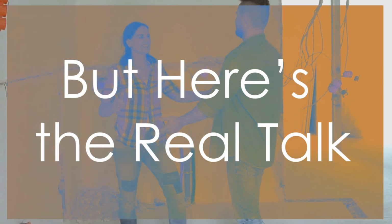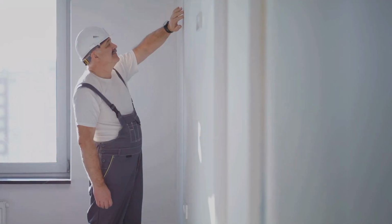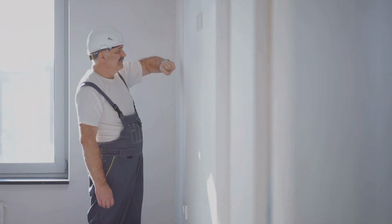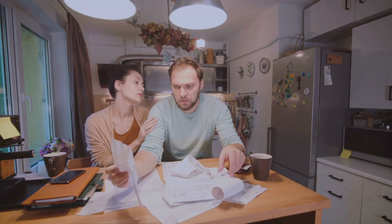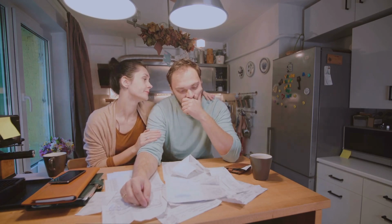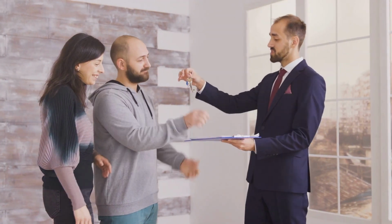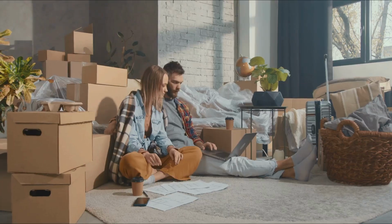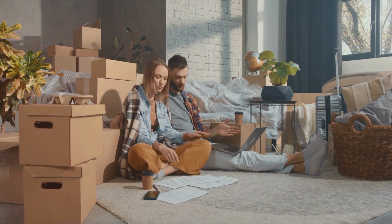But here's the real concern. It has high initial costs. Renovation isn't cheap. On top of the purchase price, you'll need deep pockets for all the upgrades, from new wiring to fresh paint. And don't forget carrying costs while the place is under construction. Mortgage payments, utilities, and taxes don't take a break. There can be financing headaches. Lenders see fixer-uppers as risky business, so they might demand a bigger down payment or slap you with a higher interest rate. Plus, if you're borrowing for both the purchase and renovations, the paperwork can get intense.